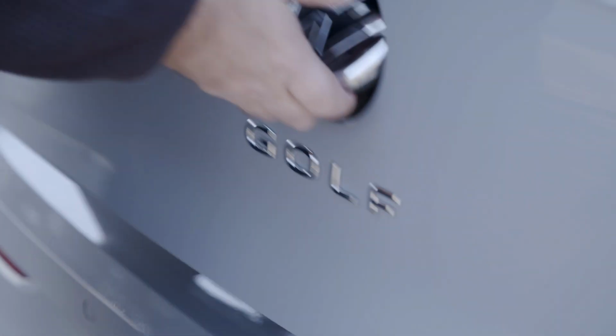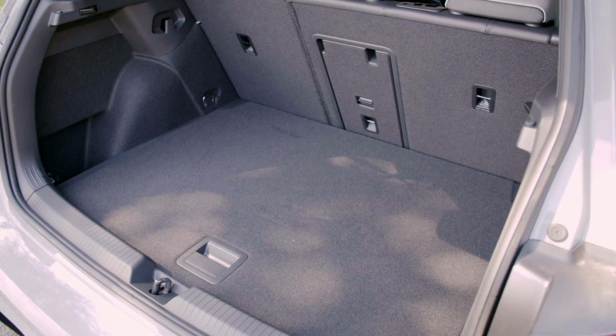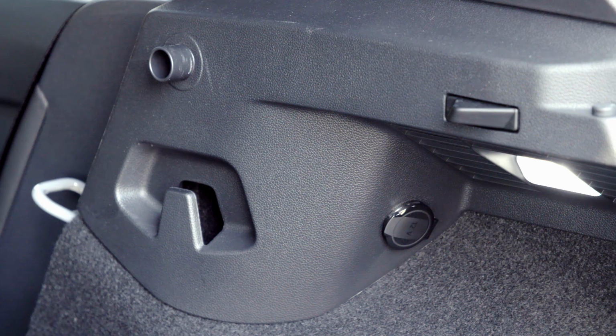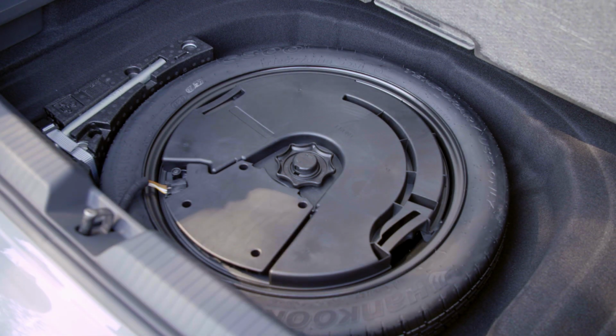The Golf has a handy 374 litre boot space, which is 800mm long with the rear seats up and 1003mm wide between the wheel arches. The boot floor is adjustable so it can be level with the boot lip or a little deeper to carry more stuff. Below the floor is a space-saver spare wheel and associated tools.